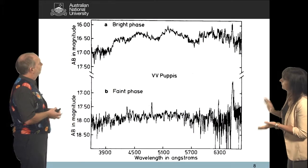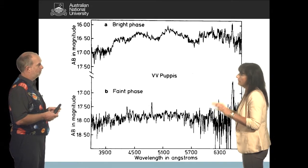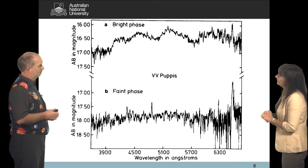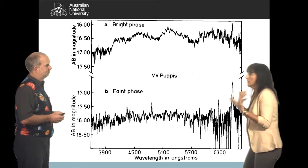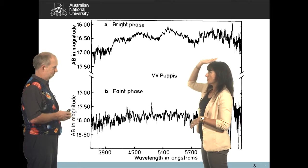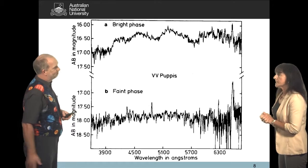Okay. Well, first of all, let me say that you don't see cyclotron harmonics in every spectrum of a magnetic system. You have to have quite special circumstances, because if the accretion rate is very, very high, then all the harmonic features will be washed out. Just smothered as all the stuff falls in somehow. Yes, so you don't see anything anymore.